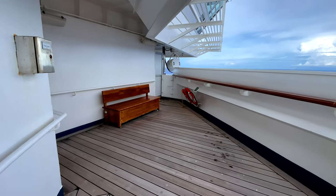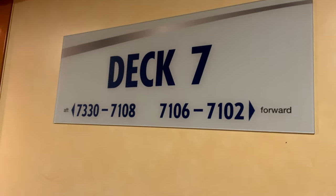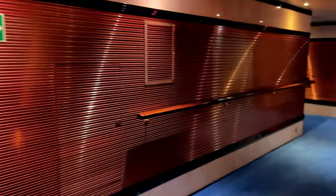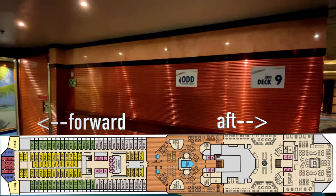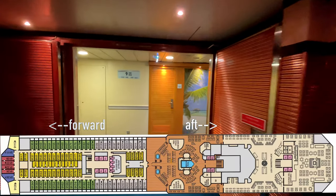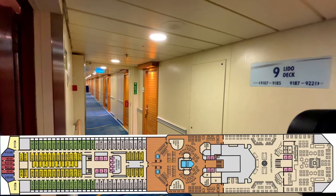Heading back in, we are port side Deck 7. We are now going to make our way to the front stairwell elevator area to walk up to Deck 9. Deck 9 is the Lido deck, and it is home to both staterooms and public areas. The nearly front half of the ship is staterooms, and the back is the public areas.